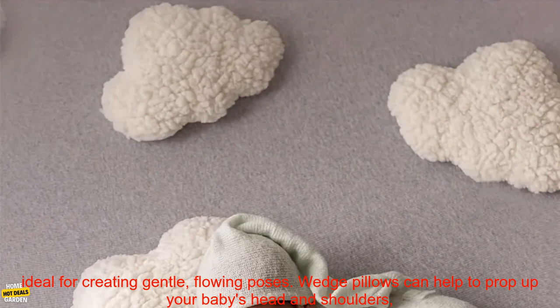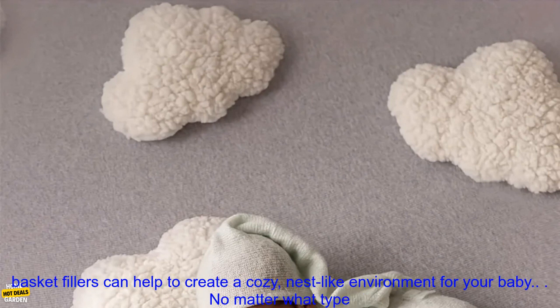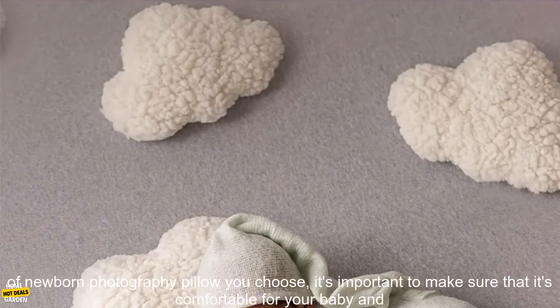Cloud pillows are soft and fluffy, making them ideal for creating gentle, flowing poses. Wedge pillows can help to prop up your baby's head and shoulders, giving you more options for posing. Donut pillows are great for supporting your baby's head and neck, while basket fillers can help to create a cozy, nest-like environment for your baby.